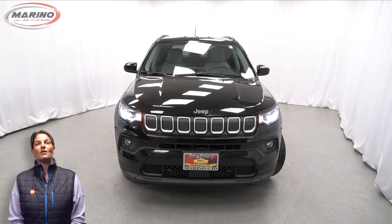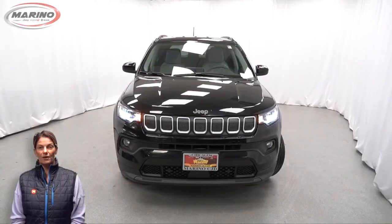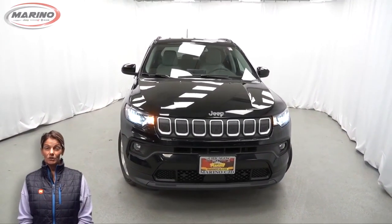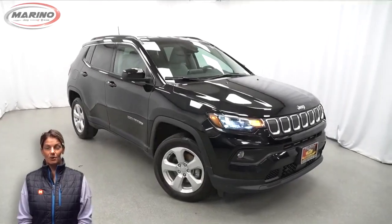If you're looking for a functional, compact SUV with reliability and safety for your whole family, then take a look at this 2022 Jeep Compass Latitude in diamond black crystal pearl.